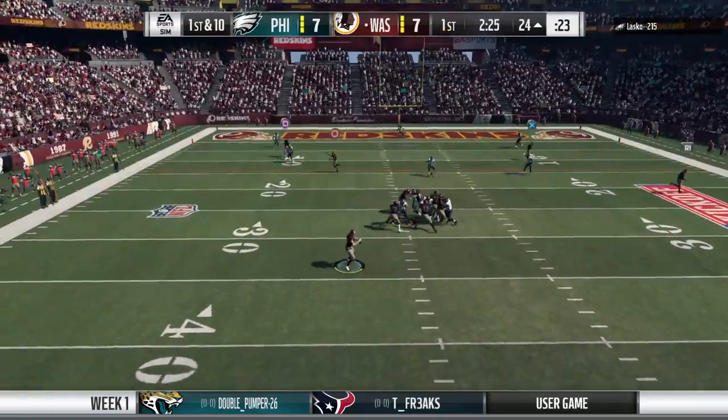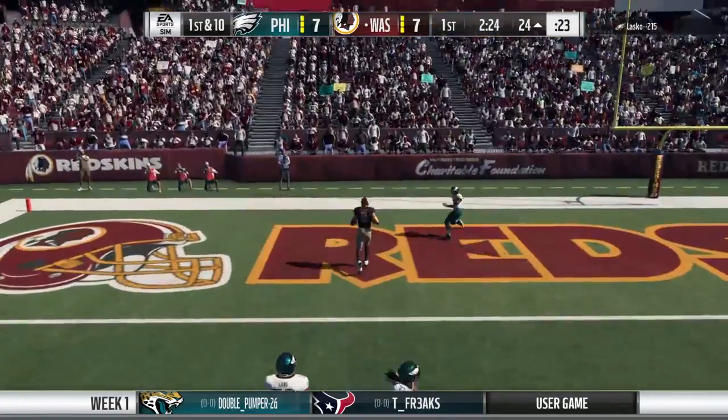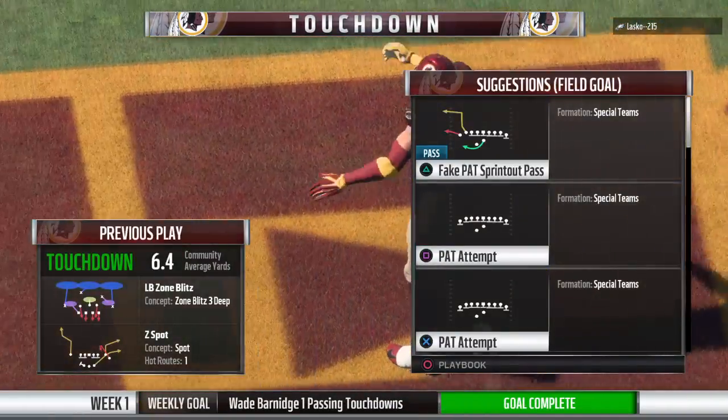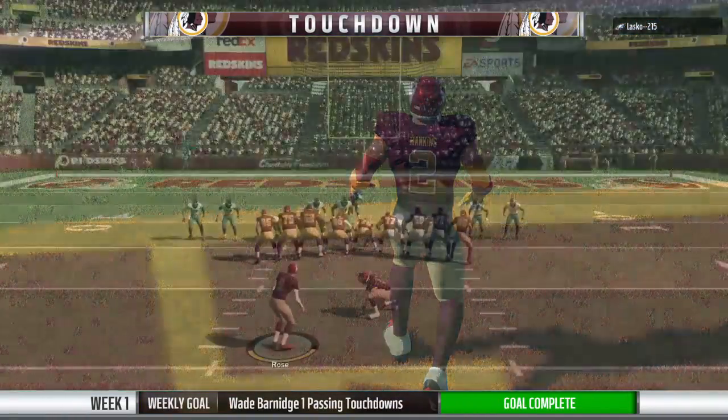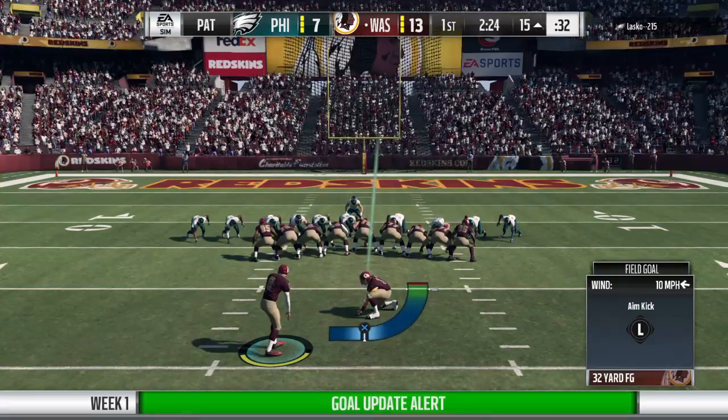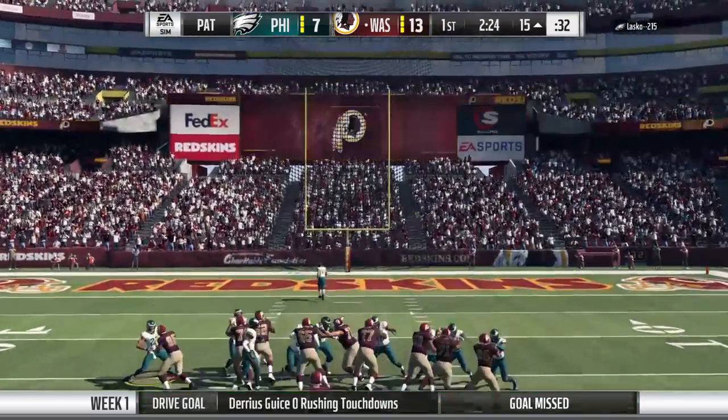First down, he'll drop to throw. And that is caught. Touchdown, Washington. So we just witnessed touchdown number 1 for the rookie, and certainly that's a football he's going to want for the trophy case.